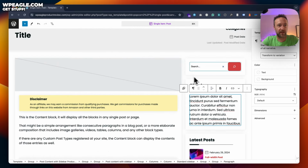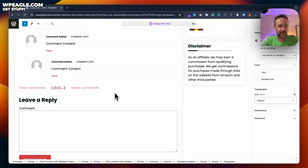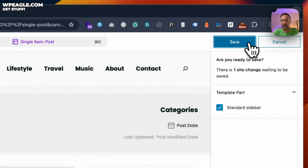And yeah, it's a really flexible site editor. You can do pretty much whatever you like. Change the layout of the comments. But to be fair, I think the template's pretty good. You're not going to want to change too much. When you're finished, of course, click save.